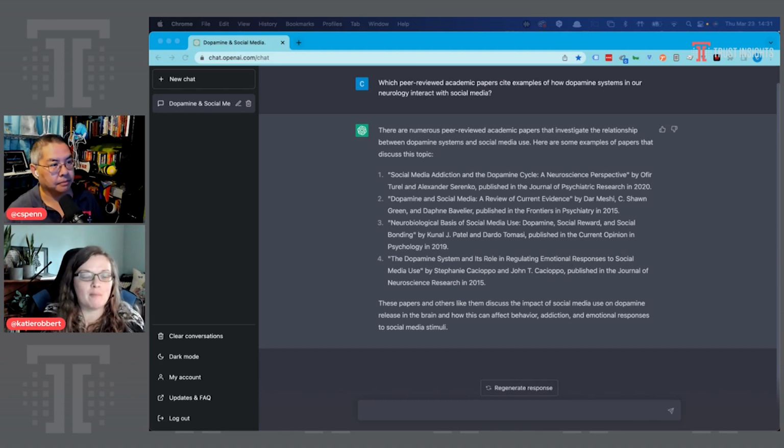I can see for a marketer, rather than using the system to write a first draft, I can actually see how this system could be really beneficial in doing the research in order for you to be able to write the first draft. And so this is a really interesting take of how dopamine systems in our neurology interact with social media. That would be a really interesting article for a company to publish, a social media company specifically, so they could sort of promote their stuff. But if you're talking about this, you want to have some research behind it. And this is a really great way to start that research process so that you can then cite, here's the latest research on this that backs up the case that I'm making.